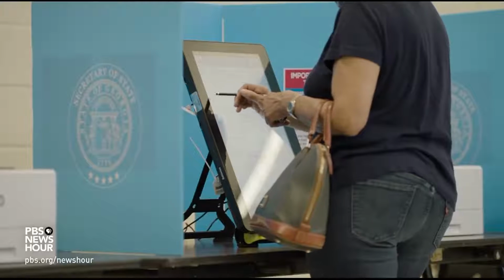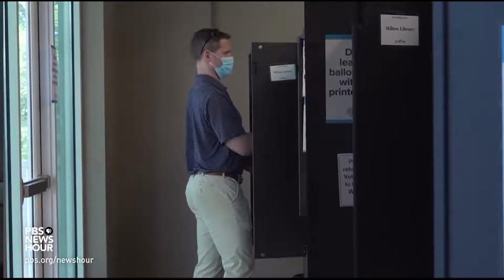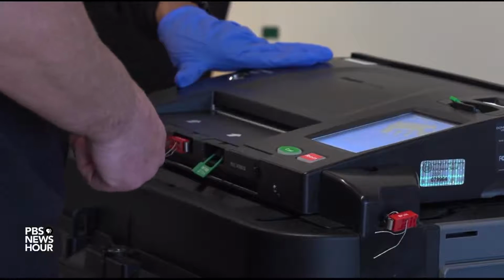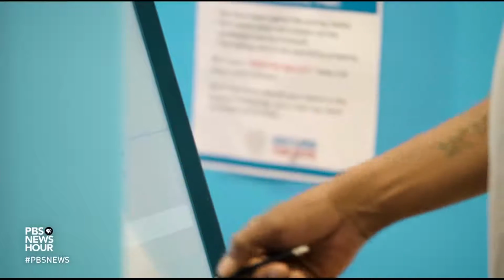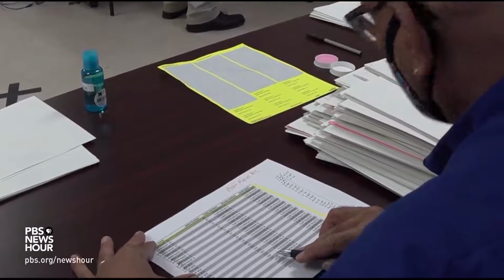You never want to rush something which is mission critical, and this is mission critical, into production without proper time of testing. That's really one of the ways bad actors are finding the vulnerabilities to exploit, is looking for honest vulnerabilities and finding out if they can be weaponized, if they can be exploited. Despite all the concerns, federal judge Amy Totenberg decided to let the election proceed with the ballot marking device system. The Secretary of State says post-election audits will bring any QR code discrepancies to light.